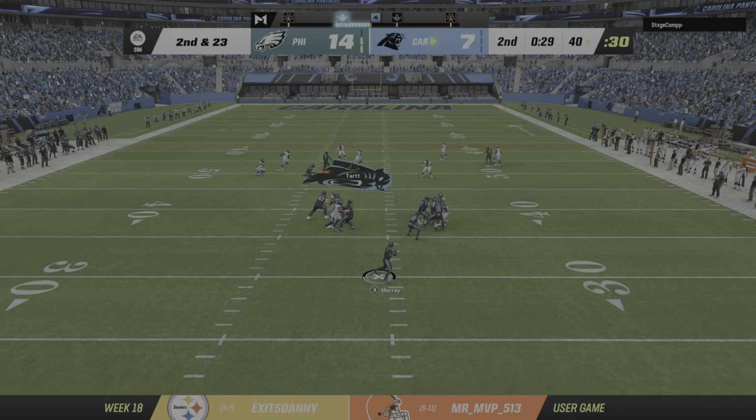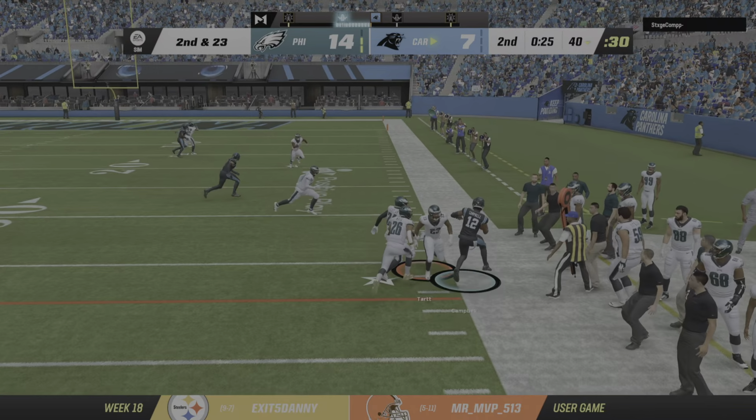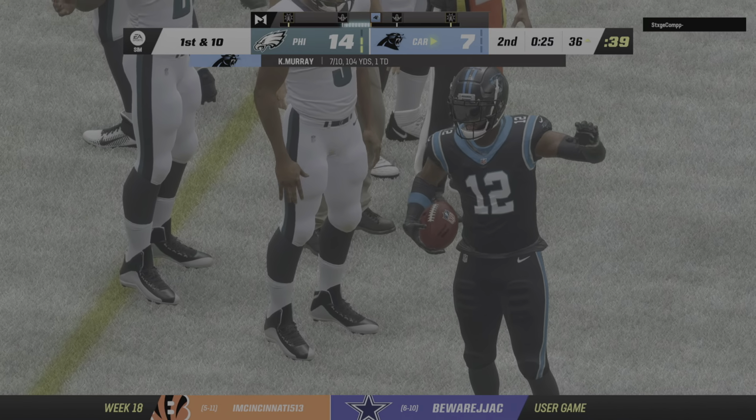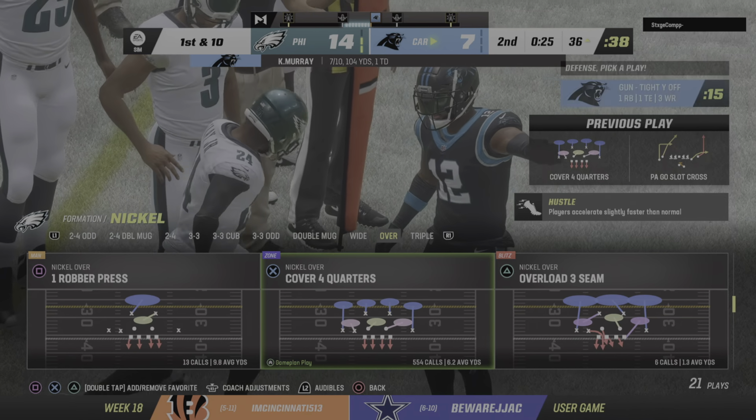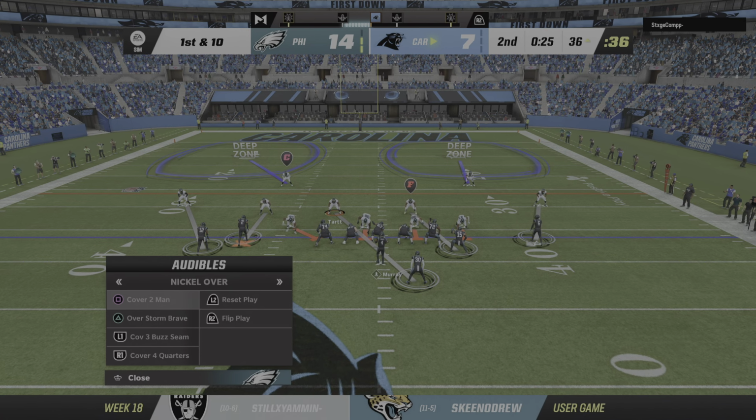To throw, it's Murray. That ball caught by Campbell. And he's going to be out of bounds, but not before he takes it inside the 40. That one covers 24 yards. It's a 1st down.